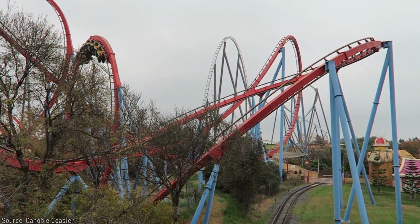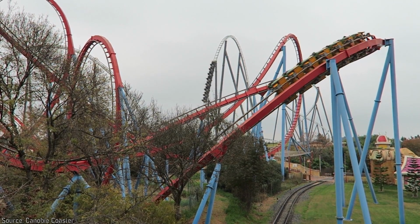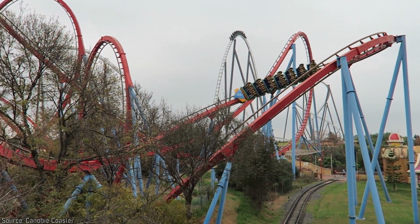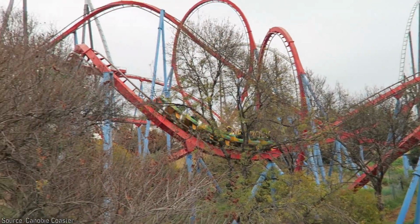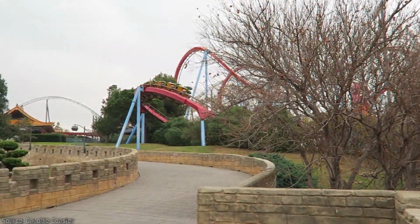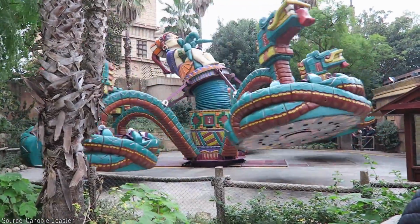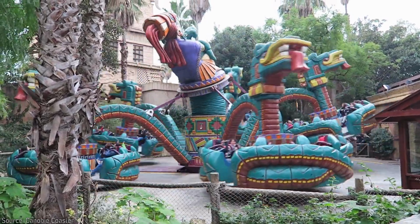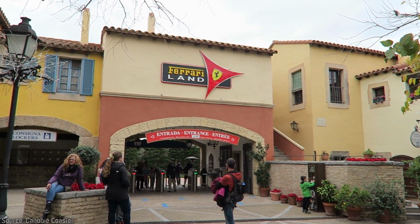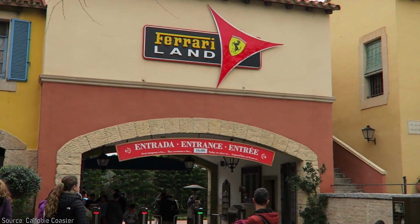However, after a series of ownership changes, including a brief period of operation by Universal, who built a water park and 2 hotels, the resort was ultimately passed around by investment firms, and well, you know the kind of damage that they do. In the past, people in my comments have highlighted issues with how the park is managed and how little care is put into it, so it's not surprising that as part of expanding the resort, Ferrari Land opened as a second gate in 2017.